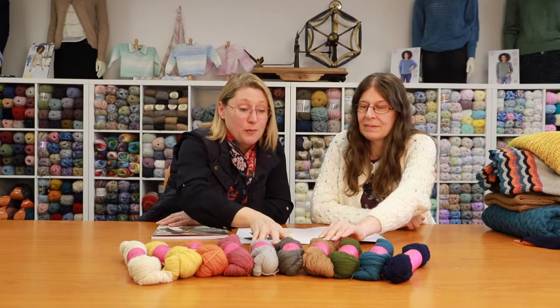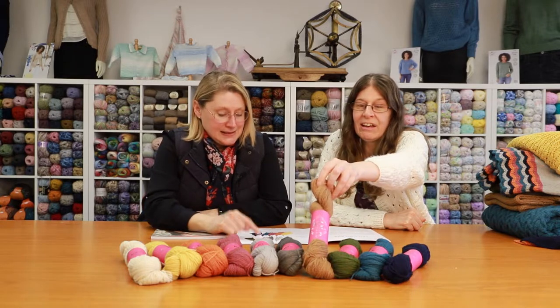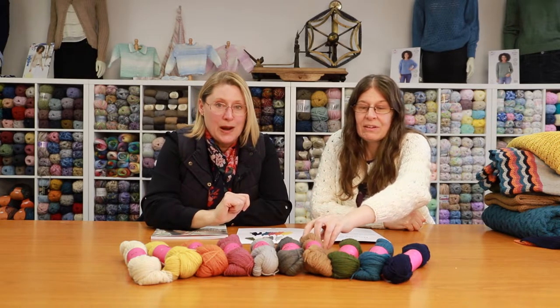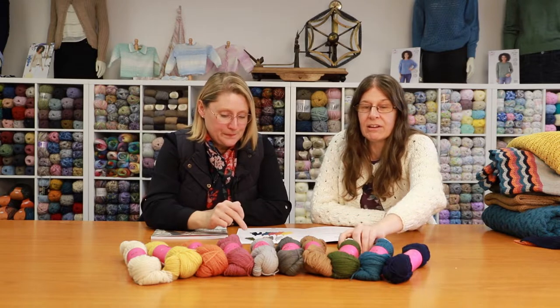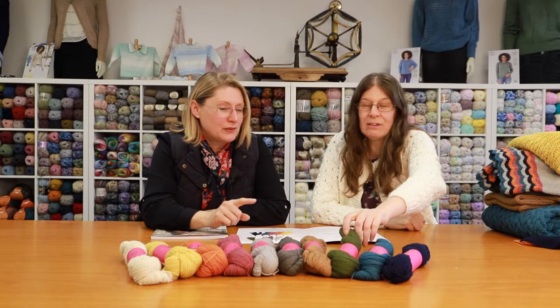Then we move on to the darker grey, which is the granite for that one. And those two really do complement one another. Yes. Okay. And this one's the latte. It is. A lovely soft brown. It's a nice fawny brown. And then evergreen. Fairly self-explanatory. Yes, it is. We don't need to explain that.